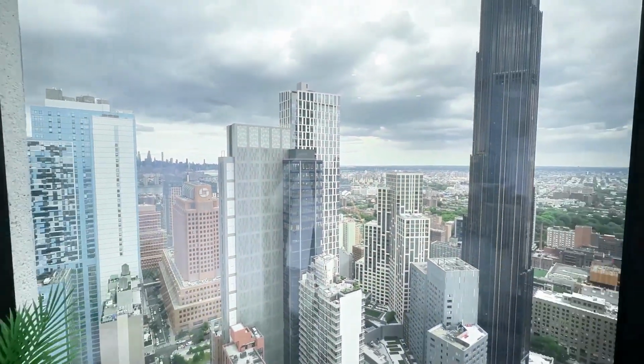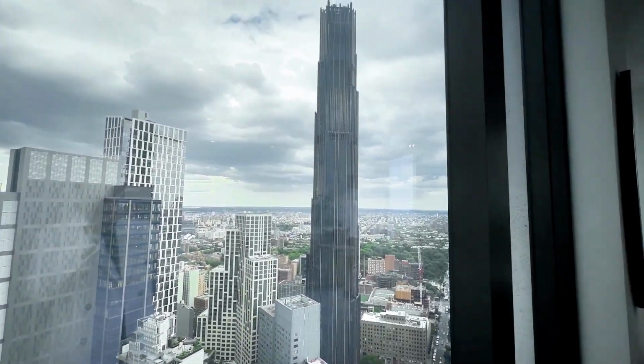And then just take a look at these views. Imagine you're cooking or entertaining and you're just surrounded by these gorgeous views.